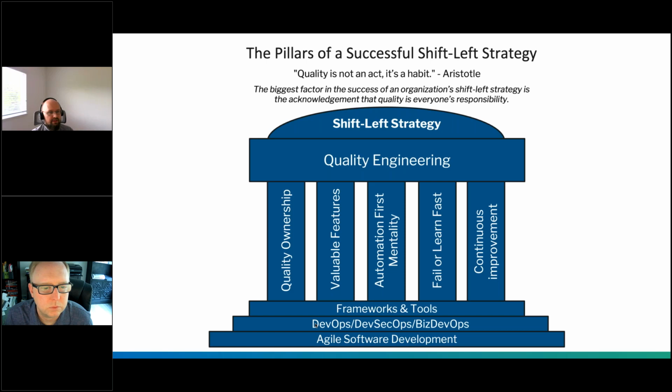And I think with that, I'll hand over to Mike, and we'll talk about the pillars of successful shift left strategy. All right.